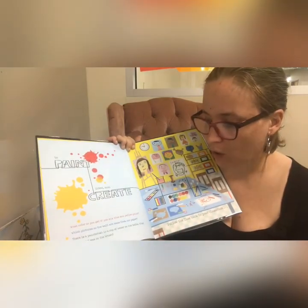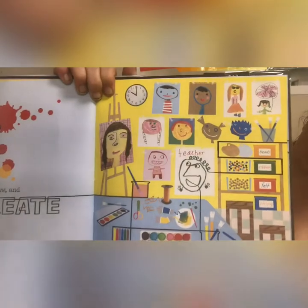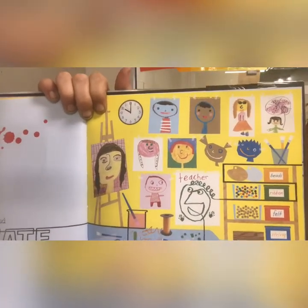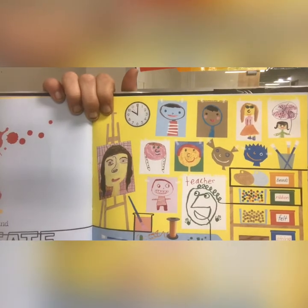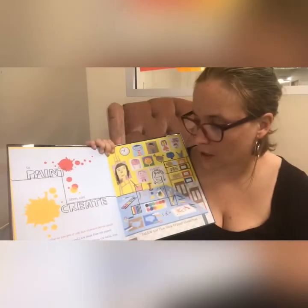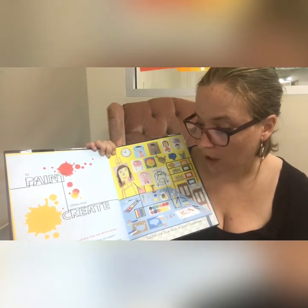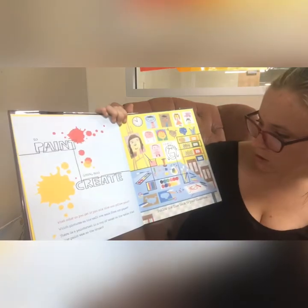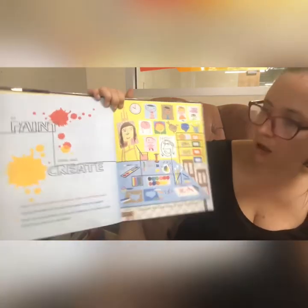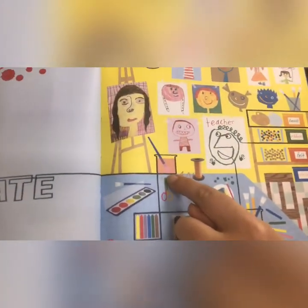Which pictures on the wall are made from cut paper? Can you tell which ones on the wall are made from cut paper as opposed to being drawn? There is a paintbrush and a cup of water on the table. What color paint was on the brush? Where's that paint cup? Look, there it is. What color paint do you think they were using?